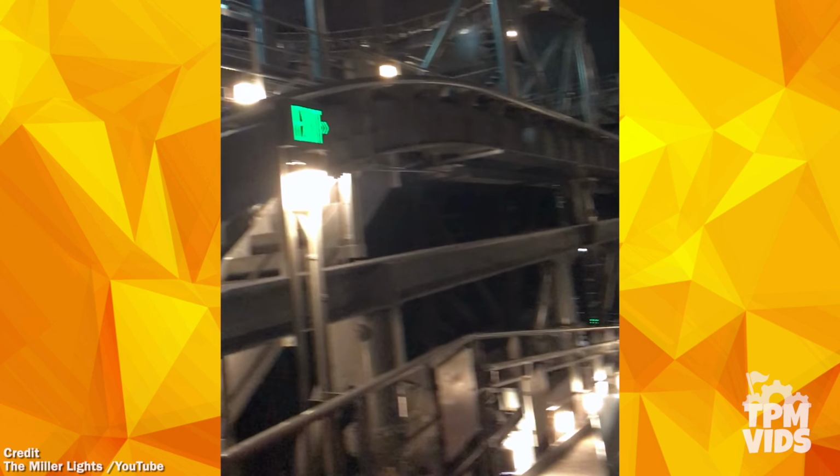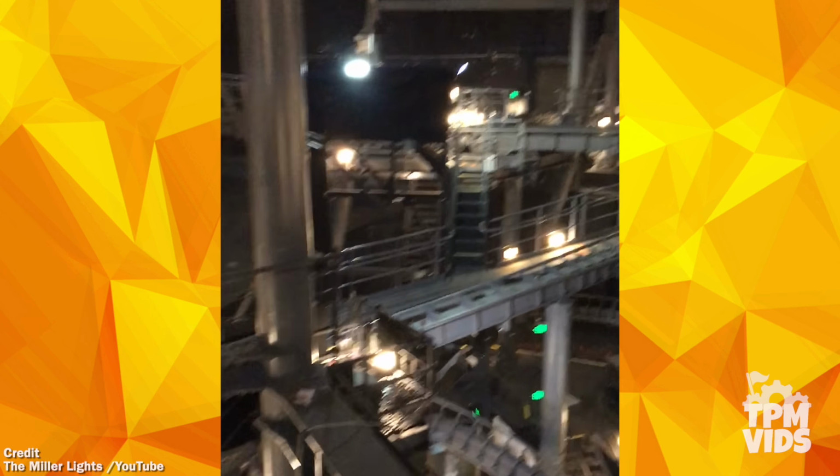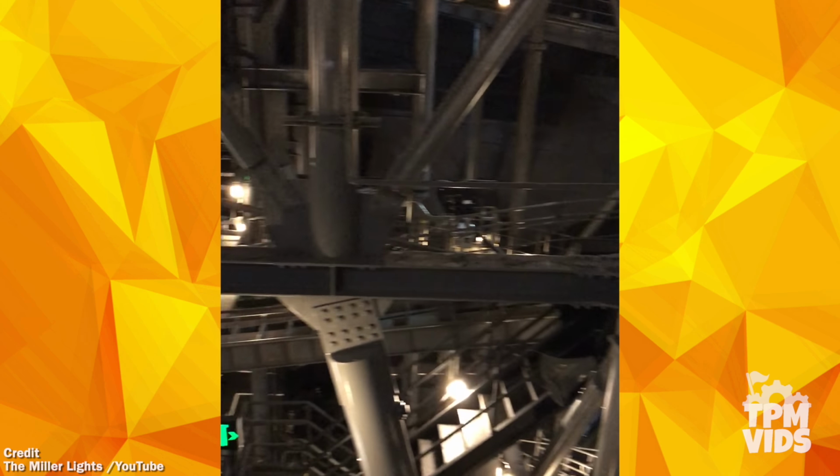Even though rides malfunction, it doesn't always mean an in-show exit will take place. A lot of the time, they'll just send you back through the ride with the lights on.